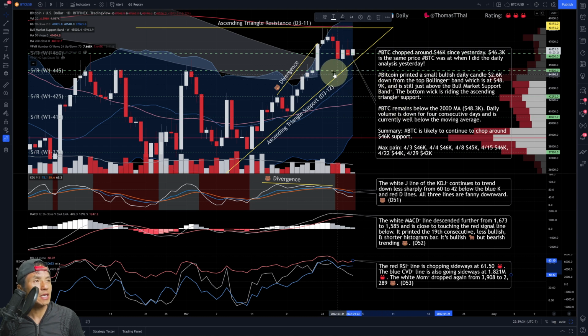Where it's at is above the bull market support band, this gray ribbon here, and the top of the Bollinger Band is up here, around 48.9 now because it's ascending. Every day as it keeps ascending, the number changes a little bit. The bottom of the Bollinger Band, down here, is at 38.9k. So it's near the top more so than the bottom, but it could move either way. I think it's going to crab sideways, but let's take a look at the rest.